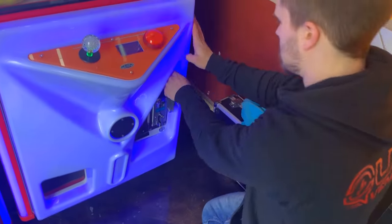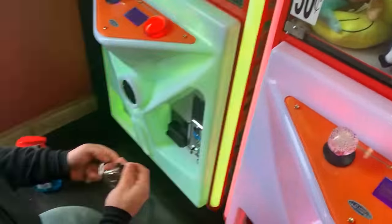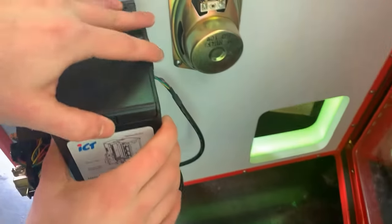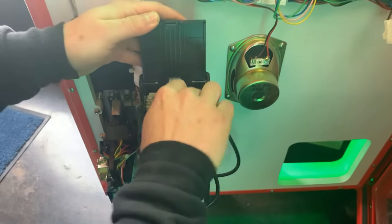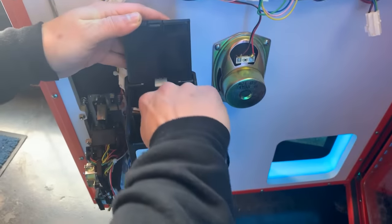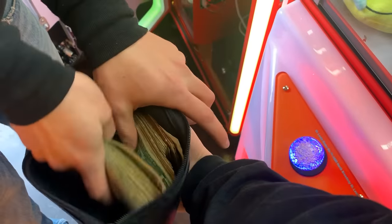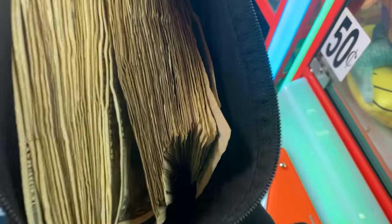Alright, let's go ahead and lock up this crane and move over to the other one. Let's unlock her and let's see what we got going on. And yeah, so that coin mat got jammed, but it made up for it. The DBA performed very well. So the combined of these two cranes is $221.25. Just under a month, which is actually low for this spot, but again, you know, it did have that jam, so that affected the profits.